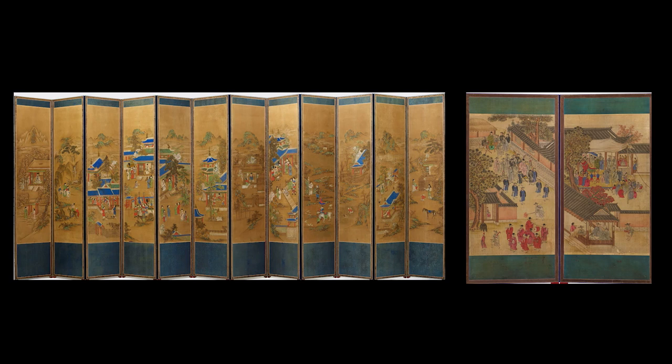These two examples of folding screens, which was a popular format in the late Joseon period, both depict a genre scene closely related to the dominant Confucian philosophy. And both of them appear to be based on models established in the late 18th century.